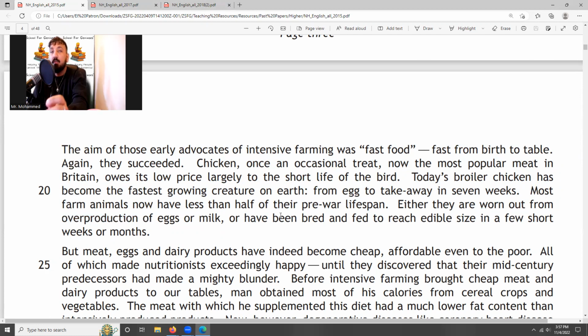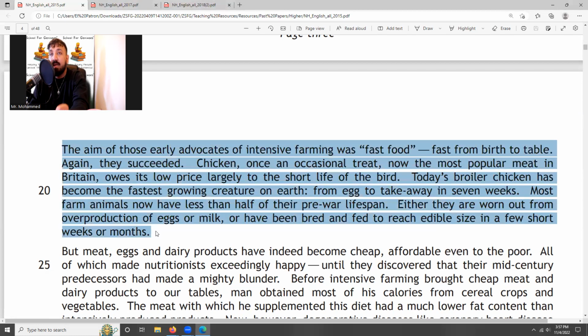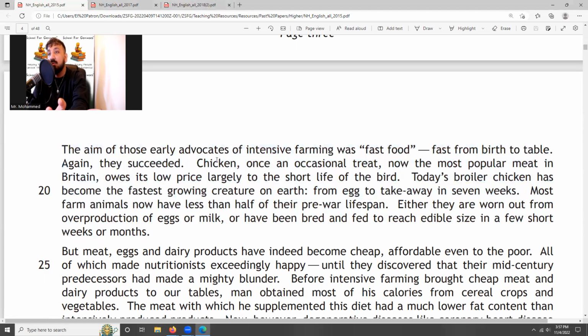So the point is, there's a bunch of words that are going to be in the paragraph or the lines that you've been told to go to. So when you go to the lines, you want to underline all the options that you think you can take. Now, obviously, don't underline the whole thing yet. Maybe underline six or seven different options that you could pick.